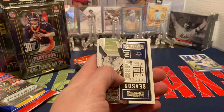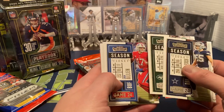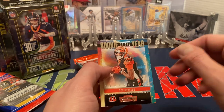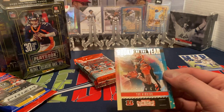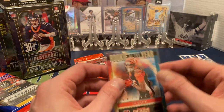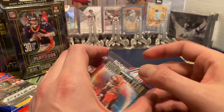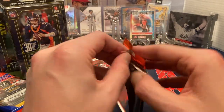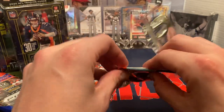But Jared Goff to start us off here. Leighton Vander Esch, Le'Veon Bell, Josh Allen, Teddy Bridgewater, Dalvin Cook, Tee Higgins, and we get a Rookie of the Year contender, T. Higgins. So not bad, not bad little rookie pool there. Decent player for the Bengals, and in my opinion, I've pulled a pretty decent amount of his stuff this year. But let's go on to the next pack. See if we can get something nice.